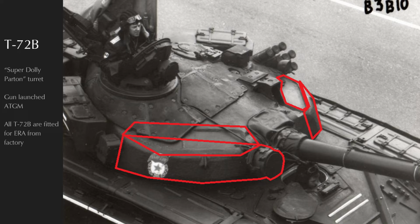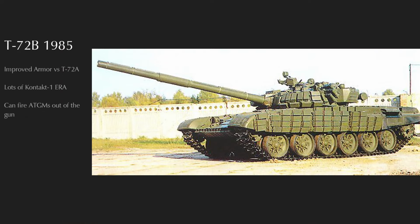All T-72Bs in service were fitted from the factory with explosive reactive armor tiles. The T-72B Model 1985, pictured here, features Contact 1 explosive reactive armor all over it and half-rubber mudguards. That's one of the distinguishing features that is more delineated between the T-72As and Bs.